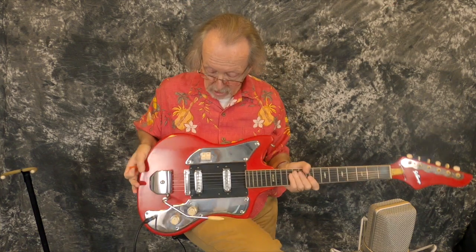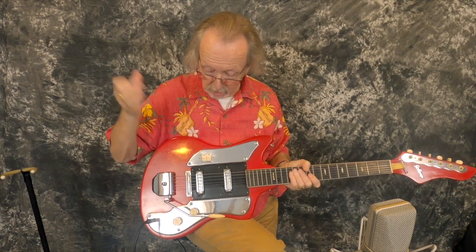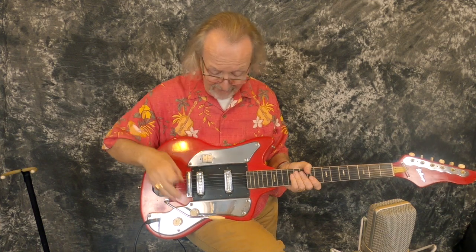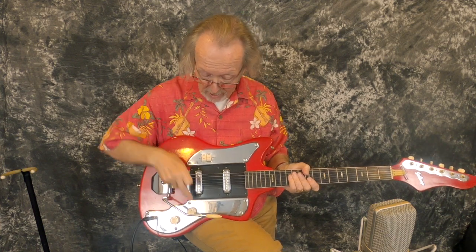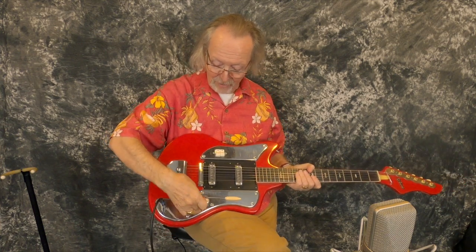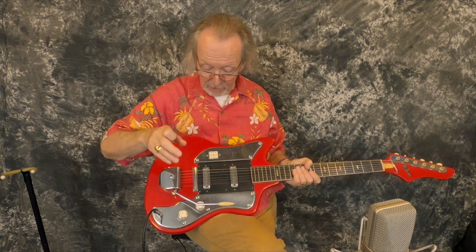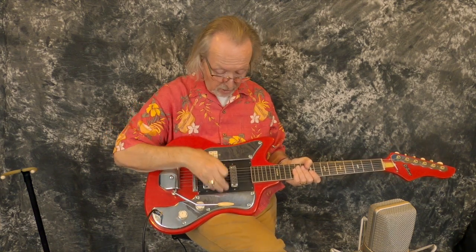Let's talk about the guitar itself. It's all original. I couldn't believe it when I got it. It's like, everything? Everything's original? It even had the whammy bar. It's like, wow. But check out these big giant knobs. I love these knobs. They got set screws in them, so they're not going to just come popping off on you. But it's got the mirrored pick guard here.